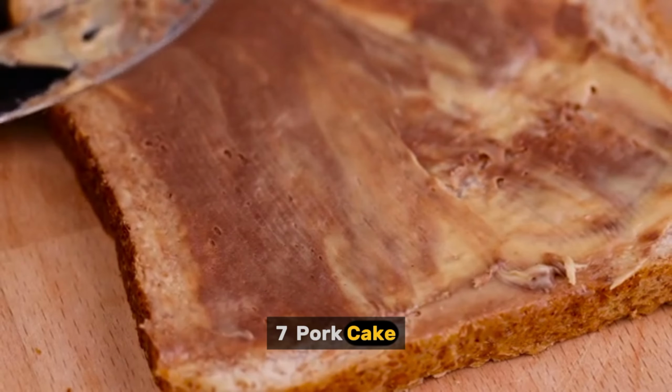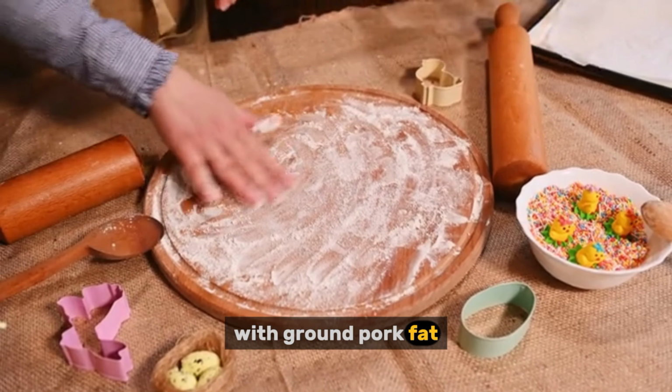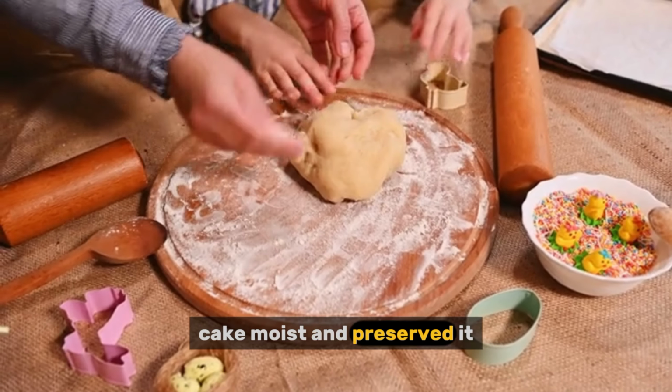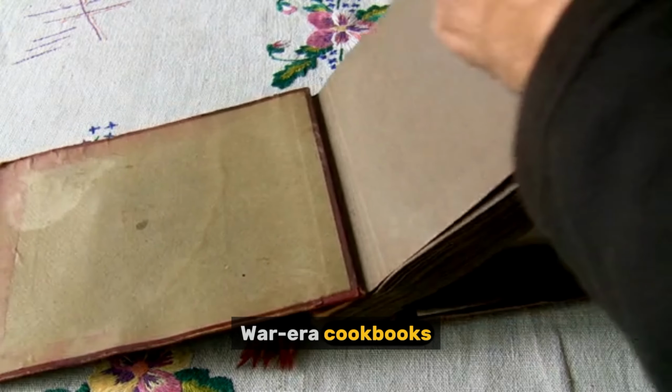7. Pork cake. Strange as it sounds, pork cake was a spiced cake enriched with ground pork fat. The fat made the cake moist and preserved it. It was especially popular in pioneer and Civil War cookbooks.